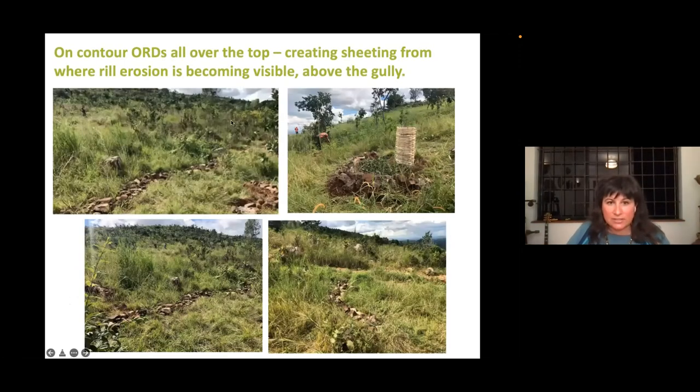So here, what that looks like is, you can see we've got all kinds of different stones. Everything is on contour, these one rock dams. They're a bit hidden in the grass, but you can see also in combination with tree systems and water harvesting structures for individual trees that are mulched and protected. So really looking at the entire landscape, not even on individual people's farms.